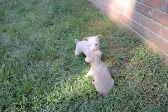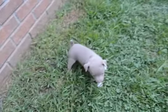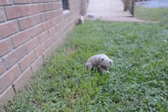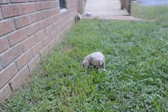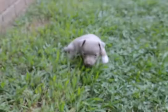Here we got Mini Pearl and Jammers puppies, the two males. Both these little guys are still available. Be ready to go about next Friday, Saturday. We'll take them in next Friday and get their shots and fecal and examination. And if they get the all clear from the vet, they'll be ready to go after that.